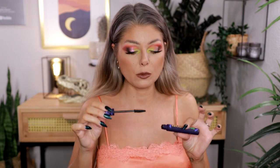But this one has a brush that's just a little bit too big to be perfect on my lower lashes, which is the only part where I really care about how my lashes look, because I will use falsies almost every time I do my makeup. And when I don't use falsies, I tend to use a mascara that's more elongating. And this isn't either volumizing or elongating. This just makes my lashes black.